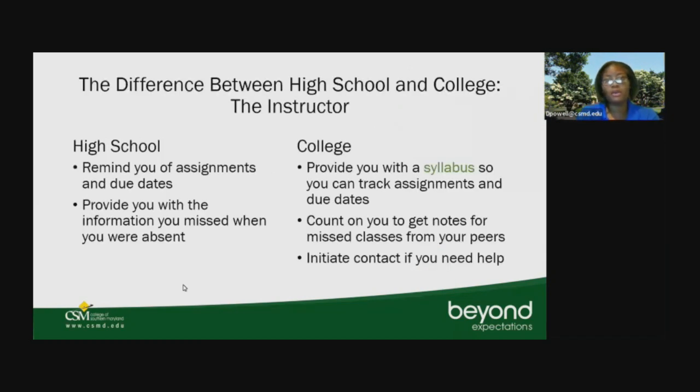And so next we're going to move into the difference between high school and college, and I'm going to take the instructor piece. In high school, your teachers remind you of your assignments and due dates. They'll write it on the board, or as you're walking out the class, they'll say, hey, remember you got an exam tomorrow. In college, we provide you with the syllabus. And at the end of the syllabus is the schedule. And that schedule has the due dates and the assignments. And that's what we use.